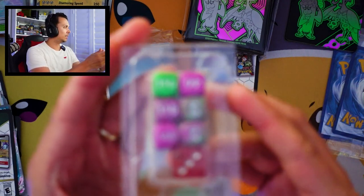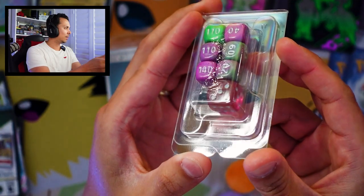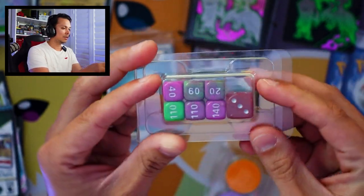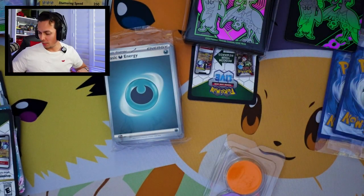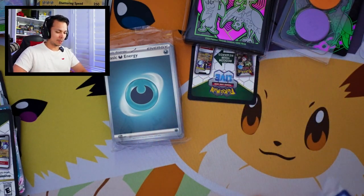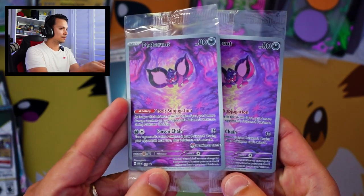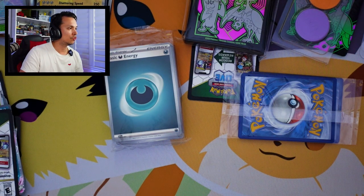Let's do a close-up of the dice there. Almost like a shine to it. I don't want to take it out of the package, but whoever wins it, maybe then give me permission to open it. And then of course the burn counters and poison counters. All right, the two promos that are included, same card, but it's a full art. And so yeah, we'll go ahead and start this and finish off the Shrouded ETB.